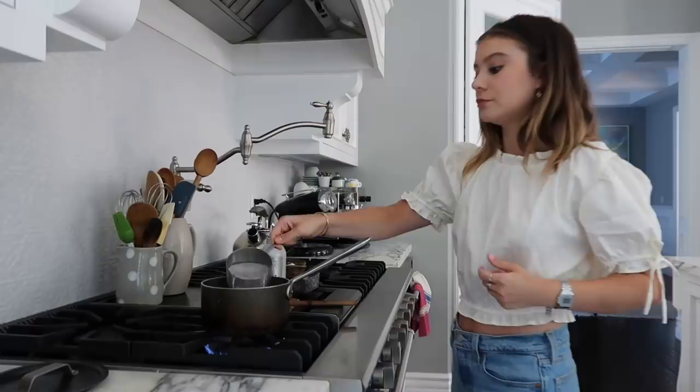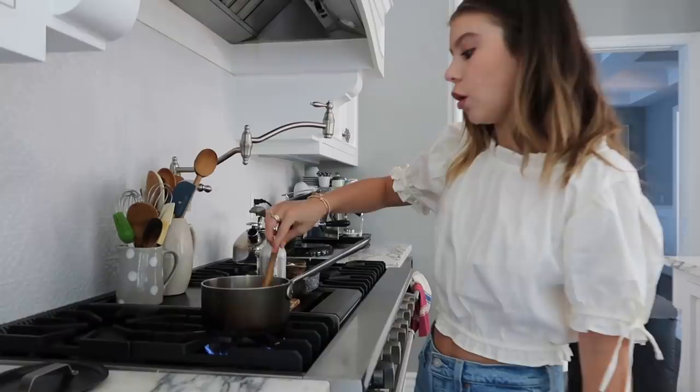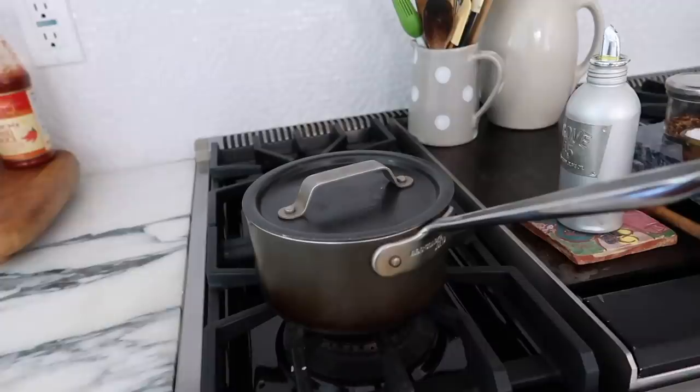And then I'm just gonna let that sit and come check on it in a little bit and see if the water has cooked down. I'm back. That's what it looks like when you stir it. So what I'm gonna do is cover this and set a timer for 15 minutes. I'm turning off the heat and I'll come check on that in 15 minutes. I think it should be good.